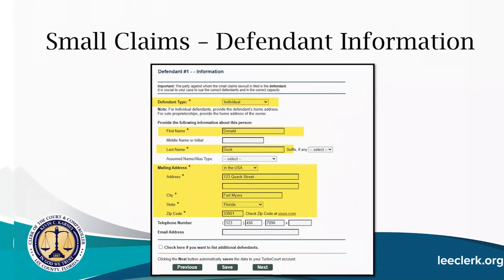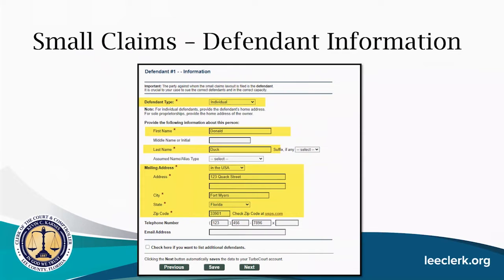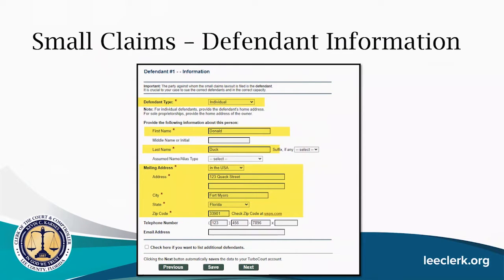So once you've read all of that information, it'll bring you to the plaintiff information page. So here's where you would include your information if you're the one that is starting the suit or filing the case. So the plaintiff type, you would choose individual, or if there's multiple plaintiffs, you would choose that. We're going to choose individual.